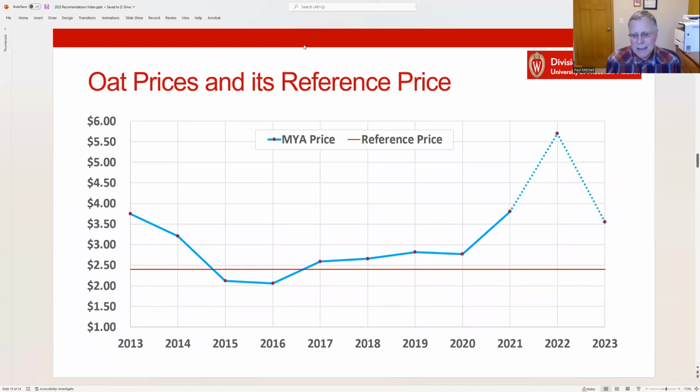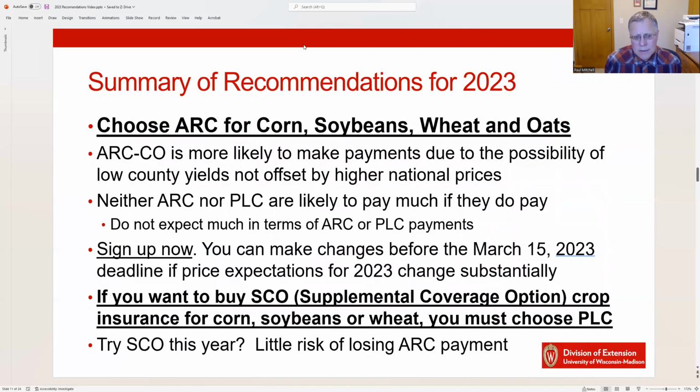Lastly is oats. It's that same story. Several years ago, oats was below the price floor of 240. But in the last several years, it's been above that price floor, and projections are for it to remain quite a bit above that price floor of 240. So in short, choose ARC for corn, soybeans, wheat, and oats. It's more likely to make payments, but just to be clear, that likelihood is still very small.